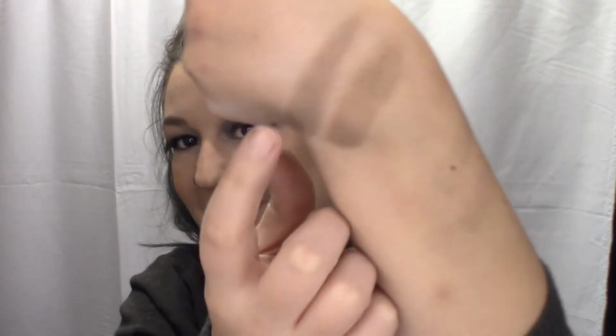Wet n Wild, Modern Renaissance. This is the first transition shade in Wet n Wild. This is Warm Taupe. That's the exact same color. And to be honest, I thought it felt a little creamier in the Wet n Wild palette.